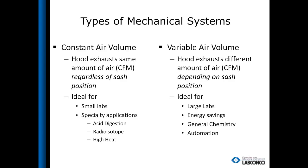The way these systems work is that the volume of air pulled through the hood or through another device is going to change as you lower or raise the sash. So you maintain velocity at the face of the hood, but you're lowering or raising the volume. And this is really good when you lower the sash, because now it's basically in a resting position as opposed to running 100% the entire time.